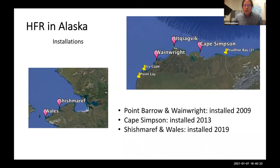Our first installations in northern Alaska were at Point Barrow and at Wainwright back in 2009, and those have been operational every year up until this year, including 2020. A site was installed at Cape Simpson in the Western Beaufort Sea in 2013, and that one continues to operate as well. Stations that have been decommissioned from past use include the little yellow pushpins there at Icy Cape, Point Lay, and in Prudhoe Bay in the past.